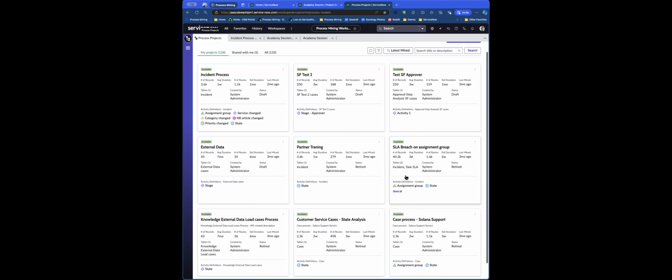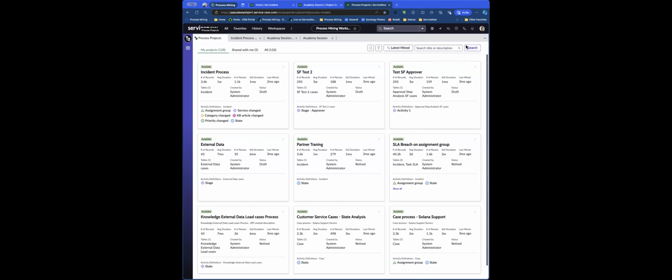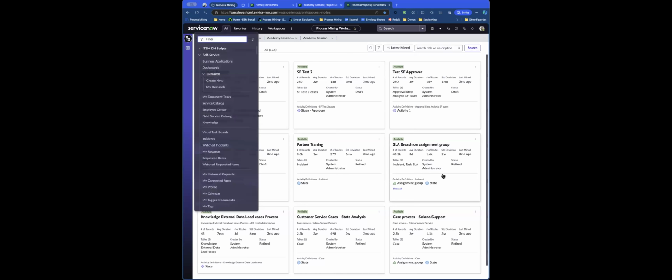Right. If you wanted to, Damian, if you go to your left-hand nav and go to the process mining application, we could look and see. I just want to show, you see this SLA breach on assignment group project here. It was mined 3 months ago. Its status is now retired. So I think 3 months is the default number. If I haven't touched this, it tells you that, from a governance perspective, this is not relevant to my work now, and we can delete it, it's not needed.